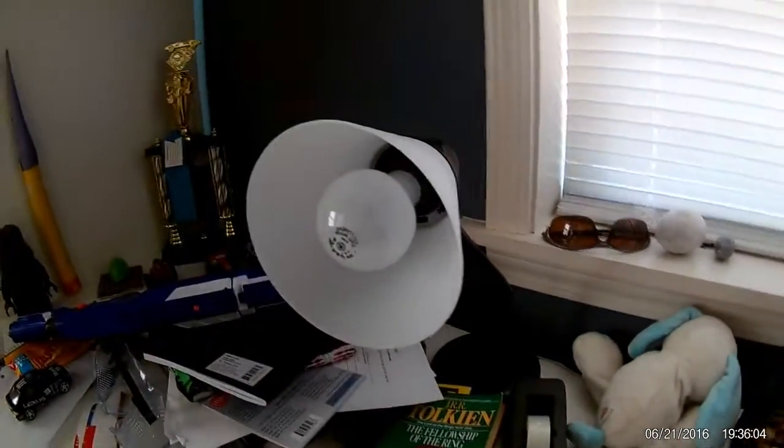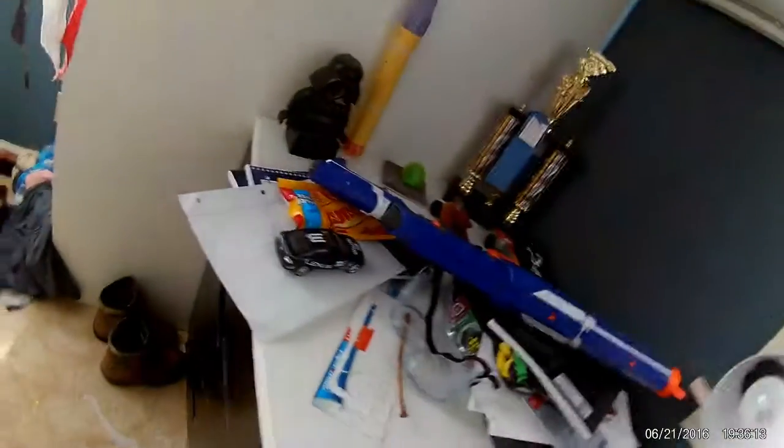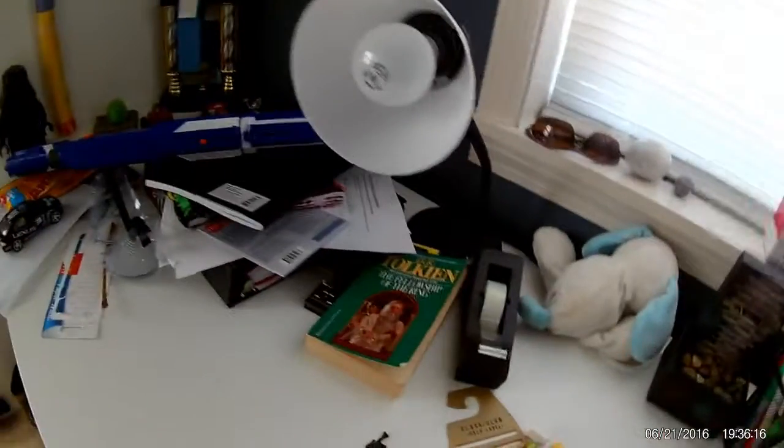Oh yeah, and Pinewood Derby trophy. Awesome. I came in third place last year. And those are my Pinewood Derby cards. But that's pretty much it. Oh yeah, this thing. Don't really know how to explain it. Stress ball. But this thing turns on, and it needs batteries, but it's supposed to do stuff and things. But you get what I mean, right?